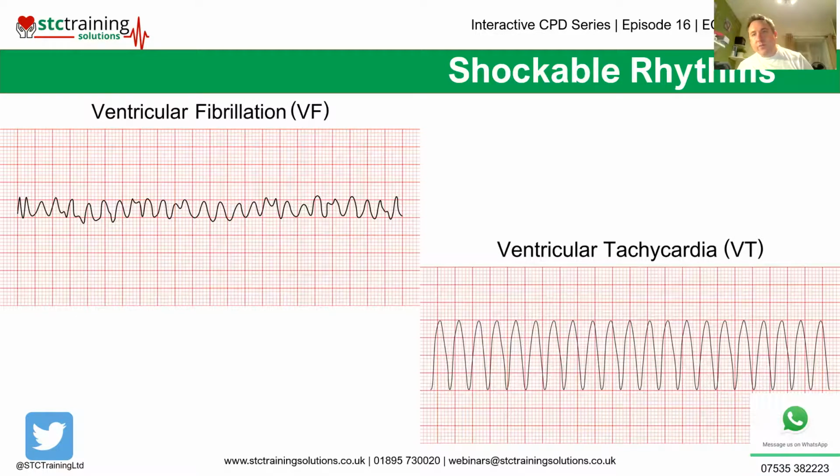Obviously, if you turn up first on scene and you've got a patient that's unconscious, not breathing normally, then the VT is going to be a cardiac arrest rhythm. We feel for a pulse, double check there is no output, and we shock it. If there is a pulse, we don't shock it. That requires sedation and a little bit more finesse to the cardioversion rather than just whacking 360 joules. Okay, good. So they're the two shockable rhythms.